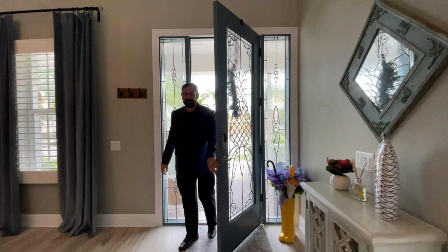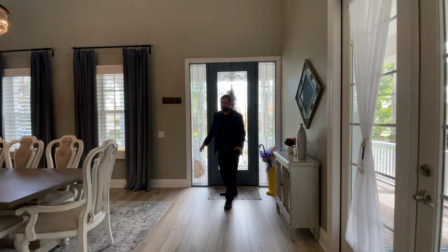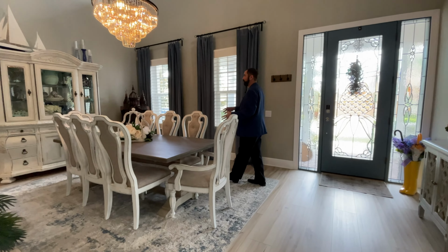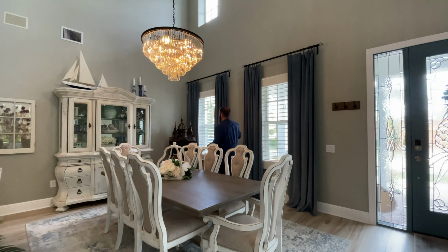All right, so welcome into this home. Let me go ahead and close the door behind me. As I walk in, the first thing I notice, of course, are these luxury vinyl floors and this really light shade of wood that go throughout the home. Over to my right is the dining room. It's currently set up for 8 people to sit around and enjoy a nice meal. Beautiful chandelier above us. Over to my right, we have some windows looking out on that wraparound patio.